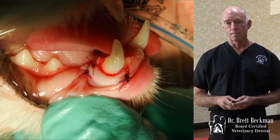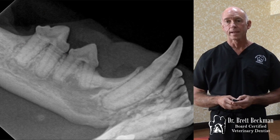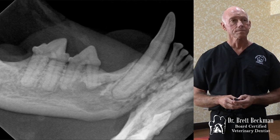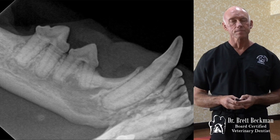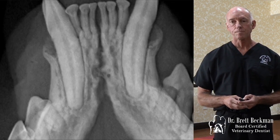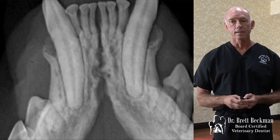So looking at it from that view, that's immediately post-op. There's a view of it before and after. So you can't really tell that much there, but on the other view you can definitely tell it. So there's before and there's after. So nice contour back apically.